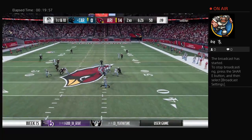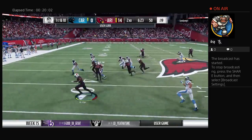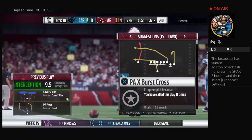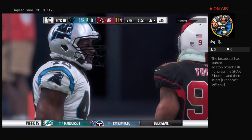From midfield, here's Carr. And for the 3rd time here in this half, it's intercepted. Picked off at the 36. And his guys are going to get the football at the 37-yard line. And that gives him now 3 interceptions in the game.